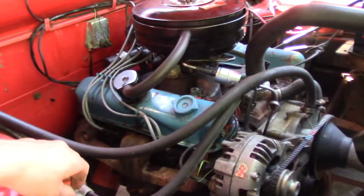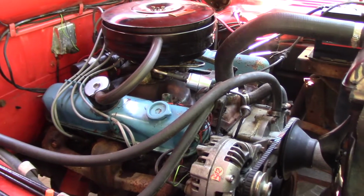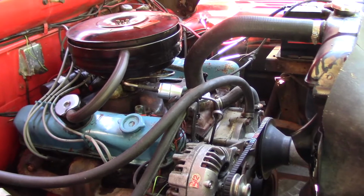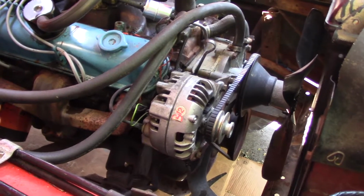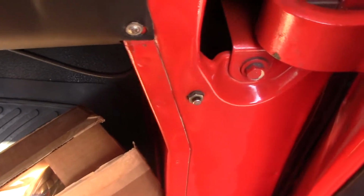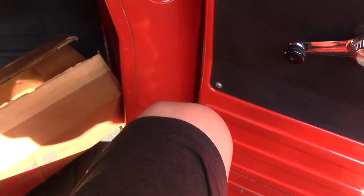Something I didn't completely comprehend when I got this thing is that this was a fire truck, which I knew, but I didn't fully realize what that meant. Everything's a little bit bigger and beefier. I have the original owner's manual, by the way. You'll see where I'm going with this in a second. I'll grab this out of the glove box. It's in here somewhere. There's a whole bunch of junk in here. There. Original Dodge owner's manual, which is cool.